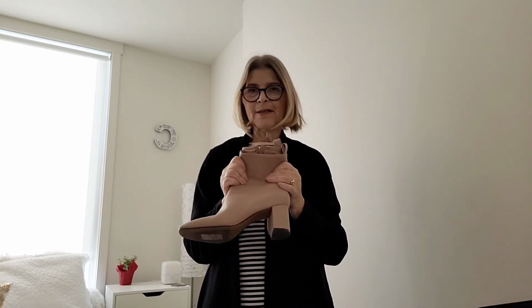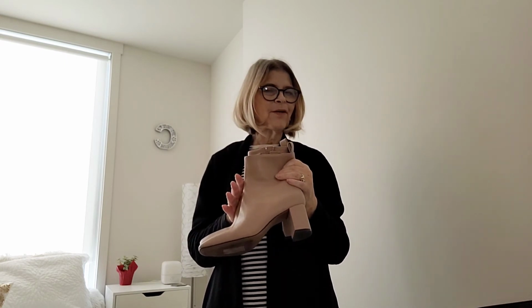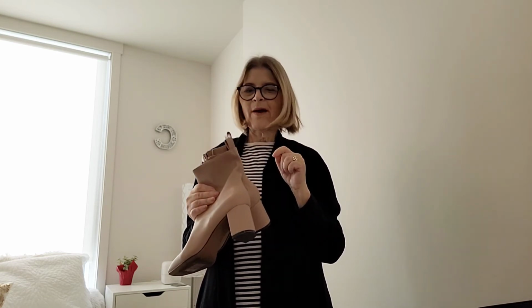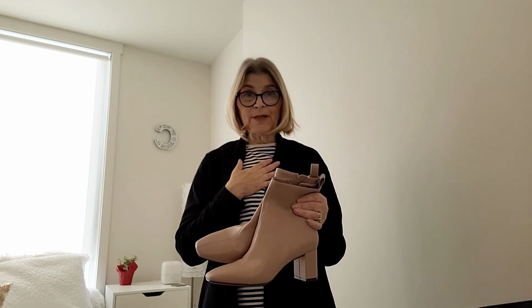But again, like I said, because of the color and because of the heel height, I generally wear them in the evening. I don't generally wear them to the office a lot because I just find that I don't wear this color enough and the heel is just a little bit too high for walking around all day. So for me personally, lovely boots, very neutral and go very well with a more elegant, elevated look.